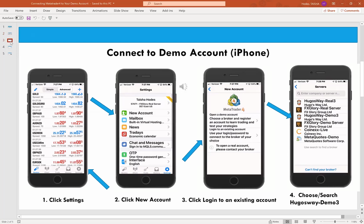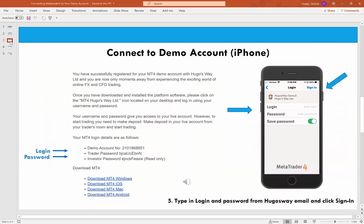Next, you will go to your login page. On the left, here's that confirmation email that Hugo's Way sent us. So use that demo account number. You'll just put your finger there and type that in. You type in that trader's password, and it's a bunch of letters and numbers. Make sure you have this save password turned on, and you won't have to do that anymore. And then click sign in.